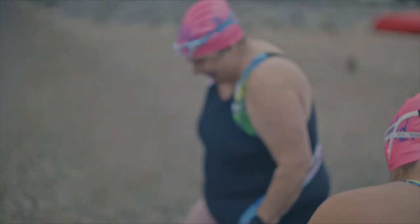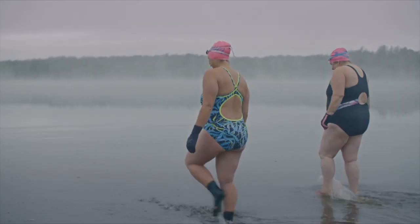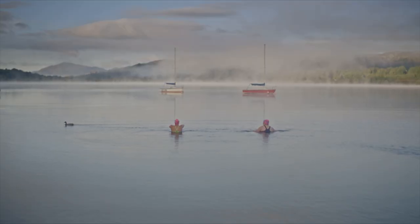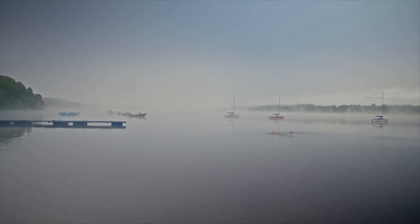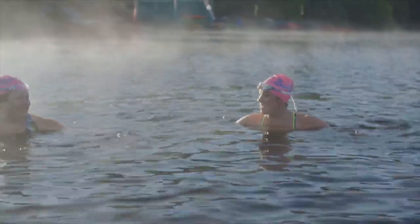Let's do this! It is hard getting into that cold water in the morning. Having to put yourself through that really, really sets you up for the day. What else would we rather be doing than just being out here in this absolutely glorious, stunning loch?